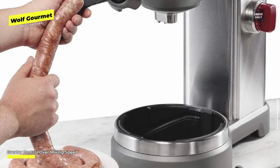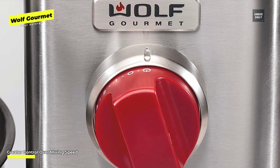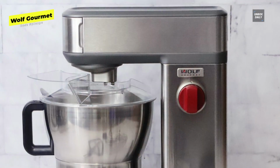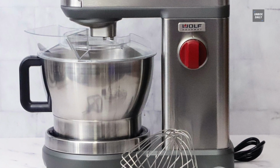Switching between attachments is very straightforward thanks to the locking system and simplified magnetized attachment cover. Meanwhile, the stainless steel basin is big enough to make dough for pans of birthday cake batter, trays of fresh focaccia, or your preferred cookie recipe, while its broad handle makes moving bulky batches easier.